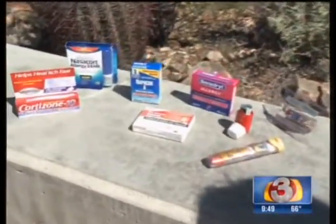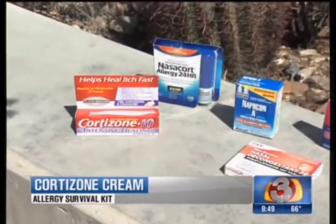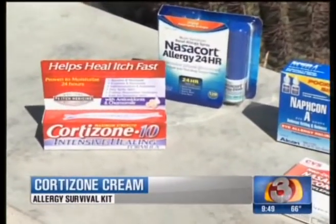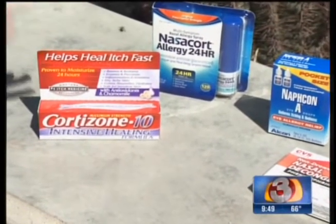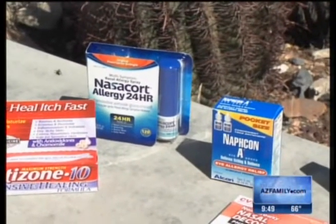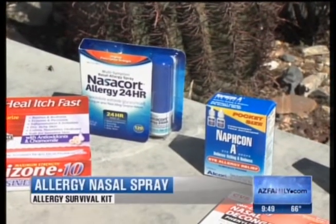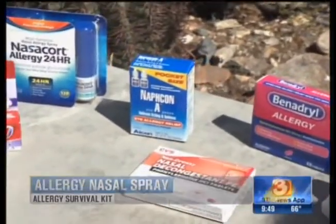So you want to keep a nice kit with you. So cortisone, which is a nice topical in case you get a rash from poison ivy or even just from straight up allergies from touching something and being in the air, that can help take down the inflammation. You also have a Nasacort allergy spray, which can go into the nostrils. That can actually prevent allergies from going into the lung system and causing trouble.